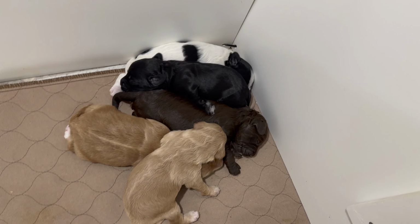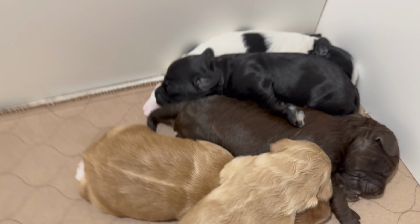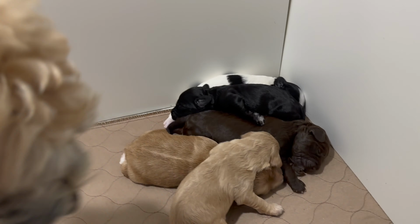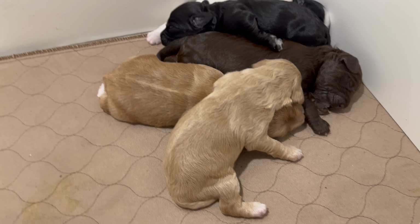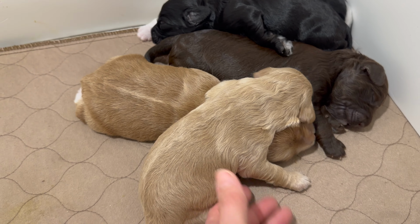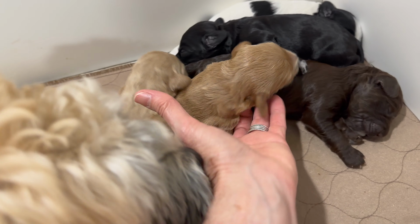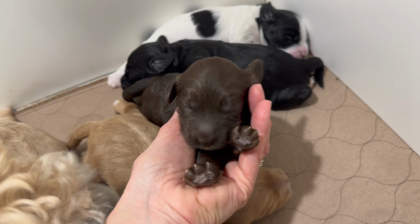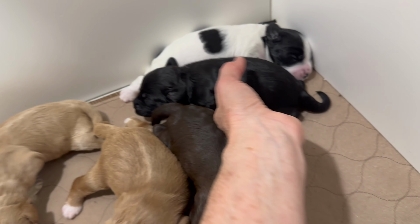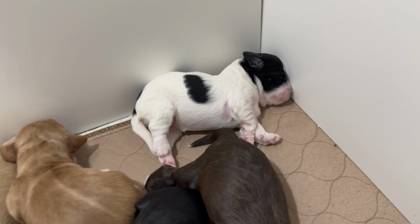These are Chloe's puppies, all piled in a corner here, keeping warm. Hi, Chloe. She's so sweet. Good little mommy. First time mommy. These guys are doing great. Got a little boy and a little girl and another little boy. Hi, Cootie. There's another little girl. And another little girl right here.